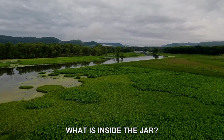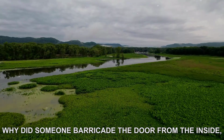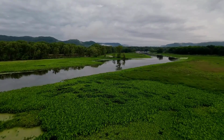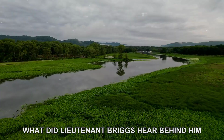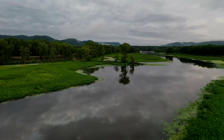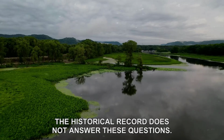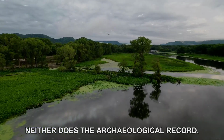What is inside the jar? Why did someone barricade the door from the inside, then chain it from the outside, and then leave it alone for 6 generations? What did Lieutenant Briggs hear behind him when he stepped out of that cabin in 1865? The historical record does not answer these questions. Neither does the archaeological record.